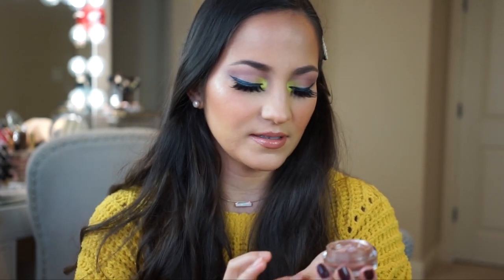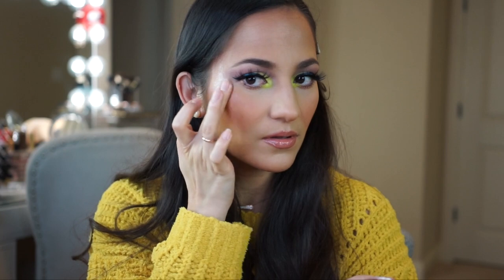Okay, so that is like a super sheer layer of it. Let's build it up a little bit more. Oh my gosh, you guys, wow. Oh, that's beautiful. You guys, that is stunning. Oh, I can see this going just on the eyelid, if you were going for that super, super dewy vibe.